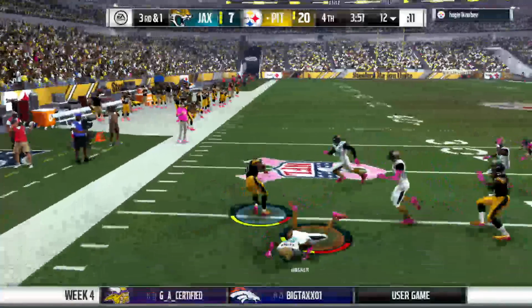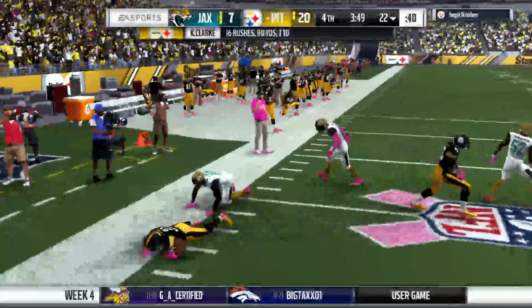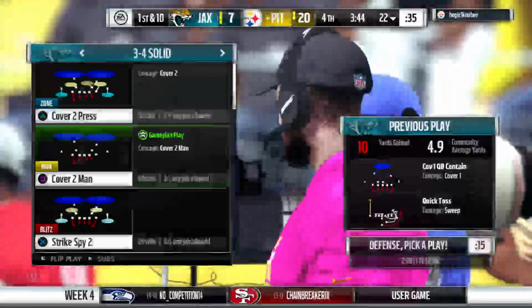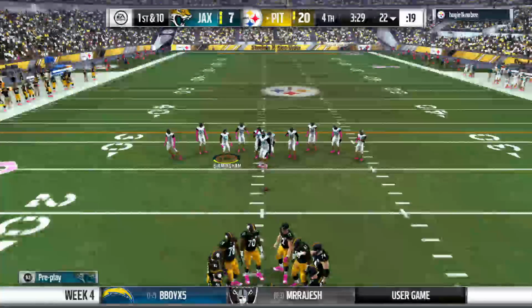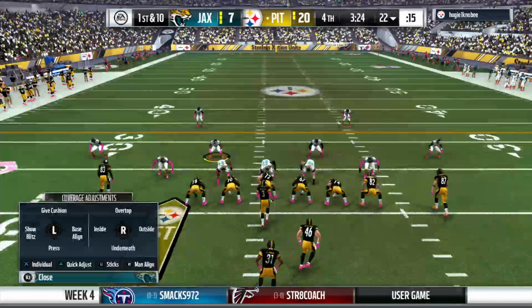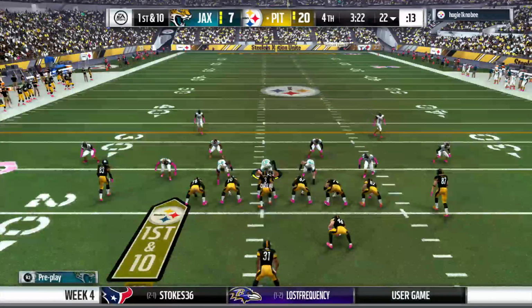And he's got room. And he's going to get the first down here as he's taken down at the 22. It's a 10-yard pickup, and it moves the chains. All the elements of what you want out of a play came together on that one. A really nice run, took care of the football, and even more importantly, taking the clock under 4 minutes now.